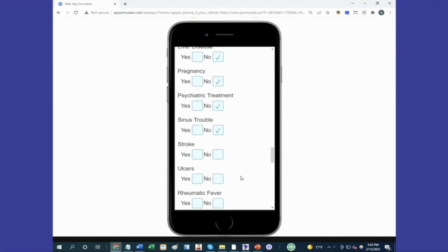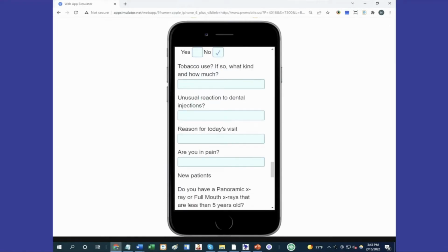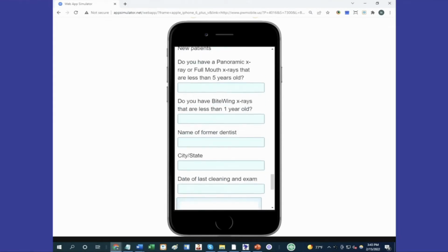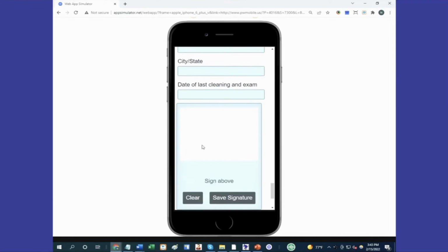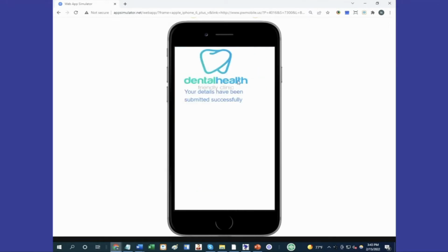And then we're scrolling down. Again, super easy on a phone to do this. And then some other information you want to grab from them, their dental history, etc. Then they can sign it as well right here, save their signature. If they don't save it, they'll be reminded to save it. They click submit. In this example, I've just shown the 2 forms, but you saw how quick that was.